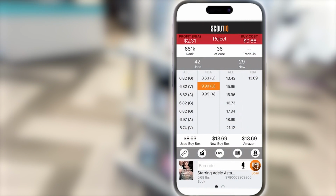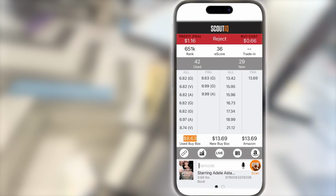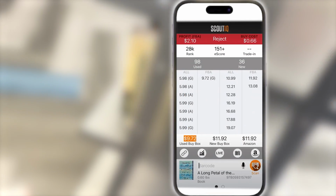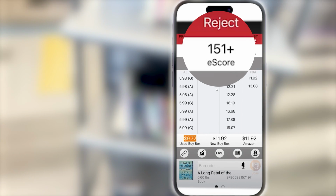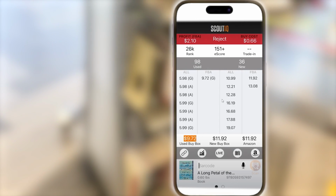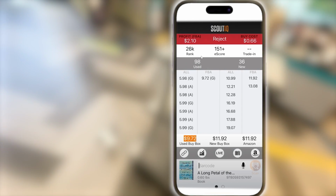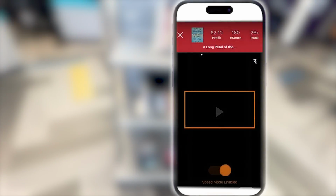I try to not get that many books that only make $1 profit, but if it's an extremely fast seller like that, I'm going to do it. All right, so here's another one. I'm going to pick this one up too. 66 cents, 26,000 sales rank, eScore super healthy, 151 plus. This is also going to fly off the shelf. Now, be very careful if you're watching this video right now. I don't want you guys picking up a bunch of low profit books, but I know there's a 95% chance these books are going to sell within the first few weeks when they check in.